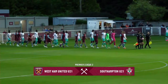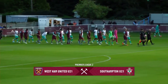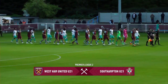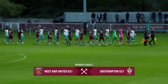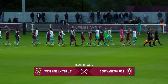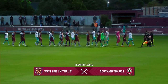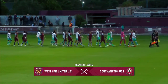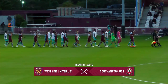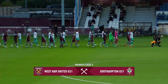So here we go then. Match day five in the Premier League 2. These two sides haven't met in the league for a couple of seasons because of Southampton being in the second division of the old Premier League 2 format. But the last time these two sides did meet in a league game, it was a 3-1 victory for West Ham. And Dan Chesters, who's in the side tonight, was a goal scorer in that one.